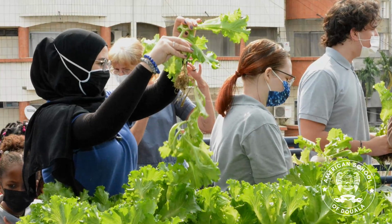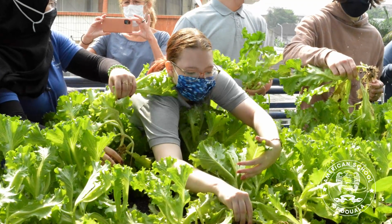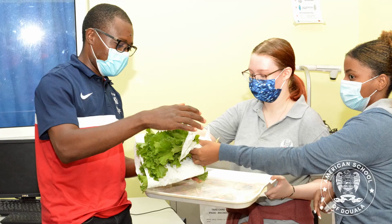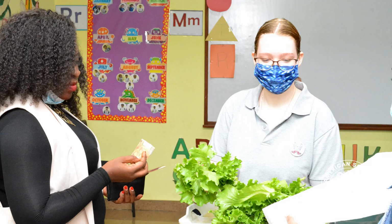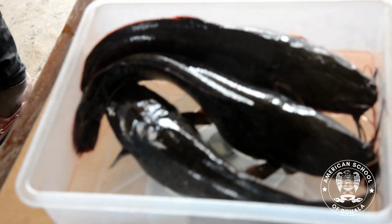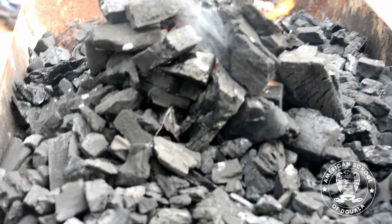The question is, how will the students recover the money invested in the project? We harvested organic lettuce and we sold them to teachers for an affordable price, and we thank them for buying it. And for the fish, we harvested them and we sold them to parents and also students or teachers that wanted it.